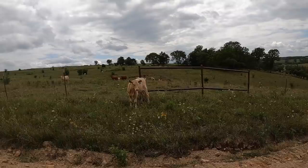Look who we have here. What's up there, little fella? You're okay. He actually wanted to get back inside the fence, I think.